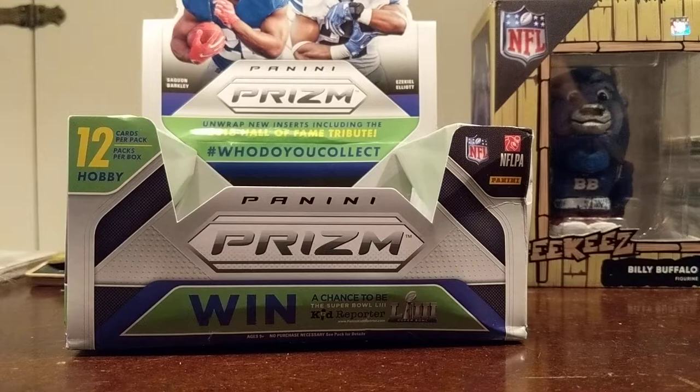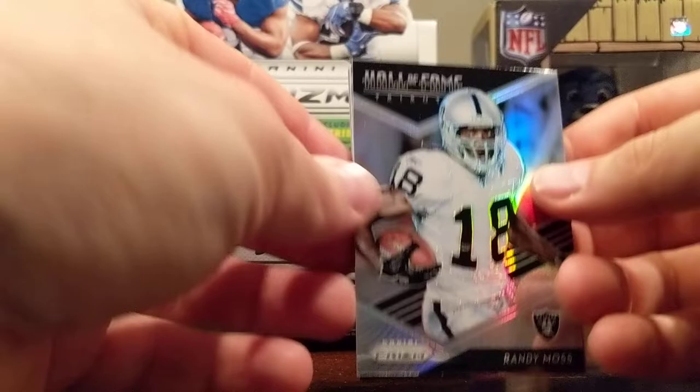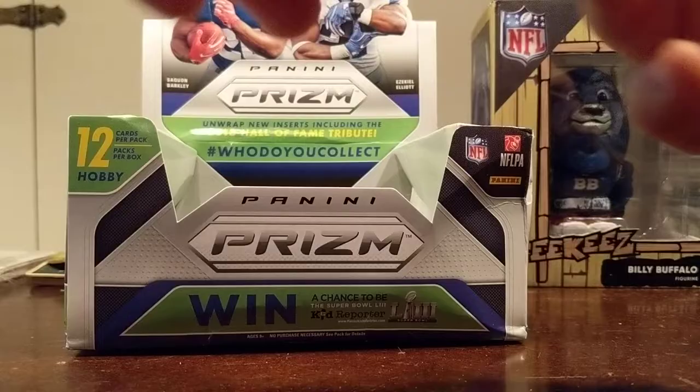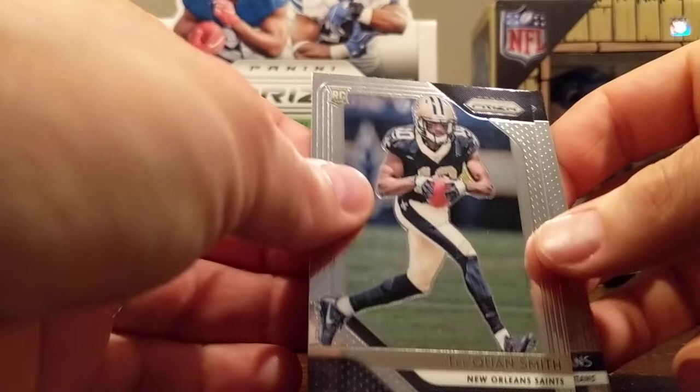All right. AJ Bowie, Golden Tate, Devonta Freeman, Allen Hurns, Justin Houston, Tariq Cohen, Jadeveon Clowney, Poyer. Nice. Got a Randy Moss Hall of Fame insert. Cool. Stefon Diggs, Red Wave, 149. And our rookies to wrap it up. Traquan Smith, Rashawn Evans. All right, guys.